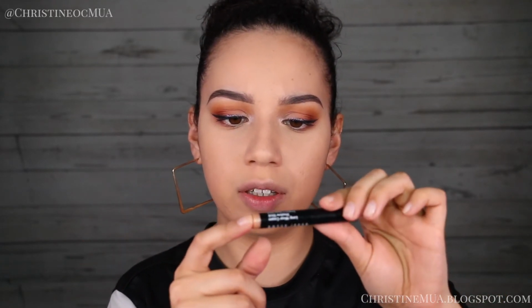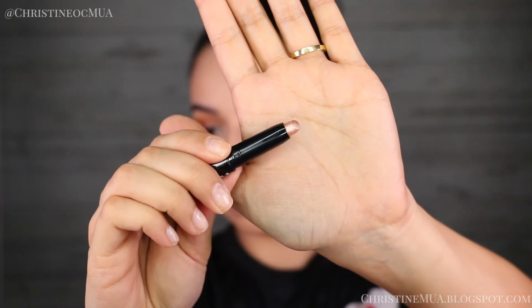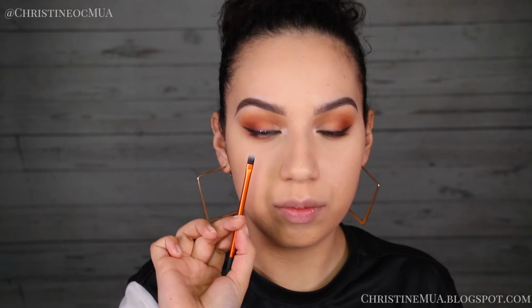It's just a cream consistency, like a champagne shimmer color. It's called Golden Pink, but I also had this pulled out because I might use it as a cheekbone highlight because it looked like a really gorgeous highlight shade. So let's do that first because I want to pop that under the brow. This is what it looks like. Really, really gorgeous color. I'll take a little tiny detail.